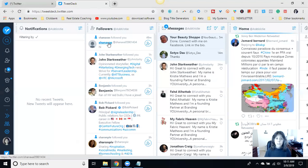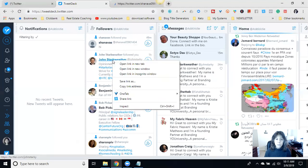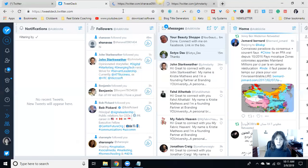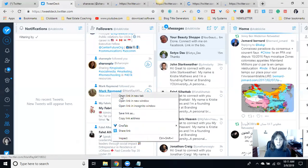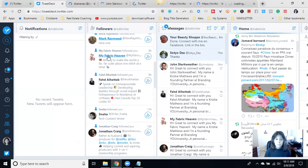So this is what I do. I click on this and make sure that, or I just hover on this and wait until it highlights, and I right click on this and I open the link. And I simply work down the page, and you can see these tabs are opening up, because this allows me to take a look at everybody's page who has followed me.